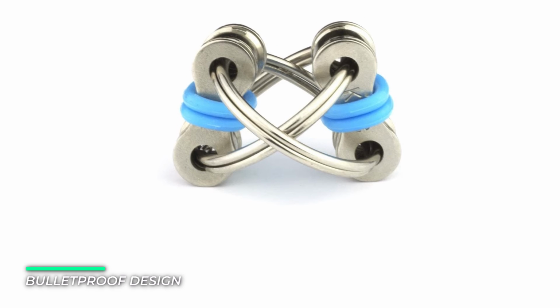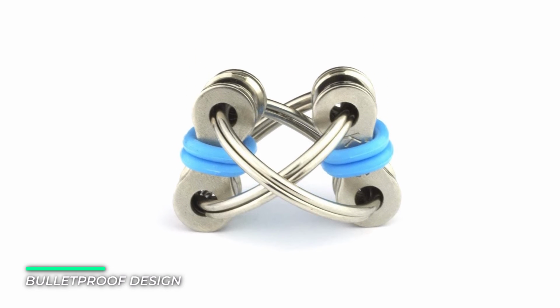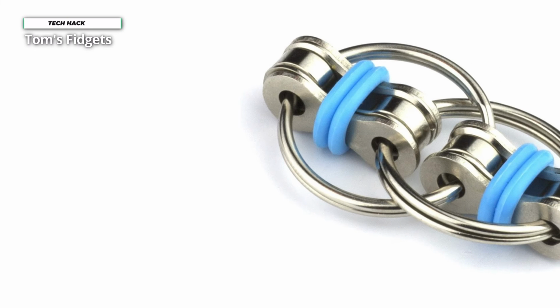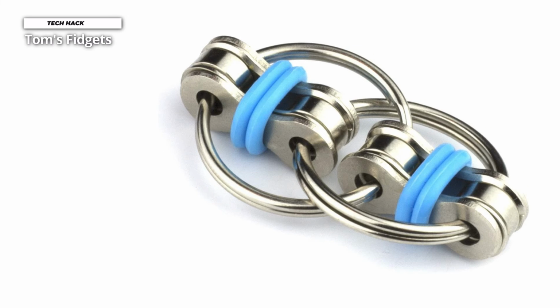All of Tom's Fidgets chain fidgets are made from bike chains that have been thoroughly washed to remove all grease and are made of materials that will not rust or corrode. Chain fidgets are designed to be 100% silent and easy to carry with you anywhere you go. Flippy chains also make excellent stocking stuffers or small gifts.